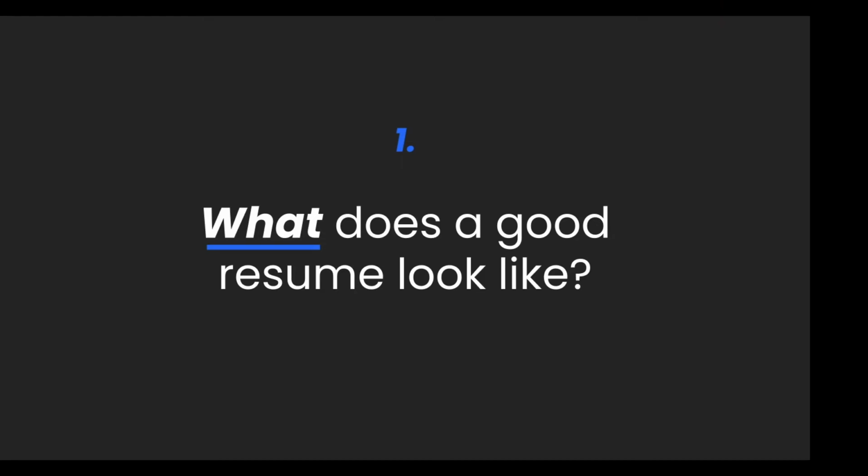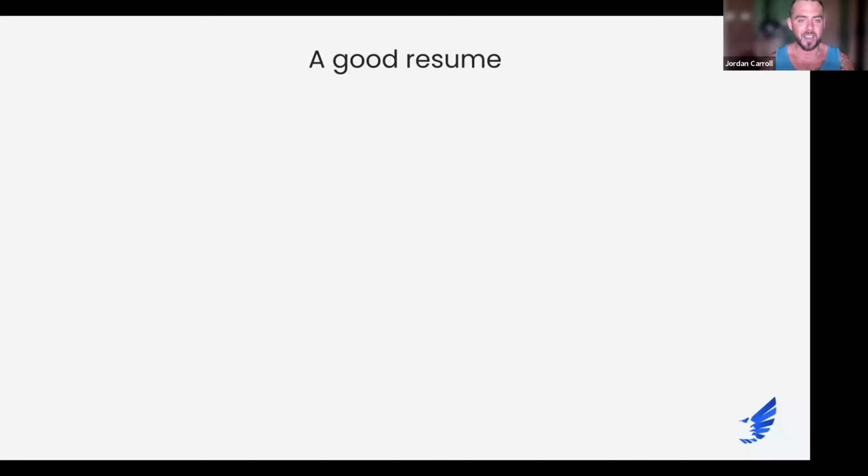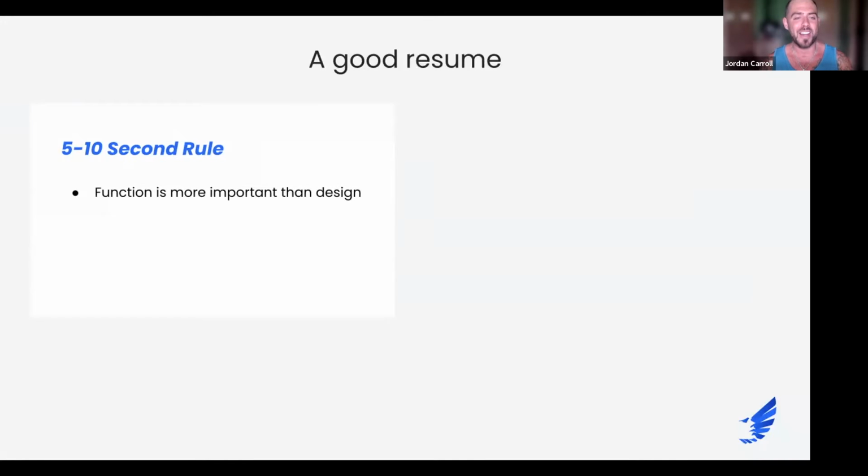Let's talk about what a good resume looks like. A good resume starts with this 5 to 10 second rule. What does that mean? Well, you're not going to have a lot of time to impress people when someone gets your resume. You're going to need to be able to show them in a very short amount of time. You only have a few seconds to keep their attention.